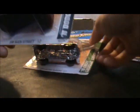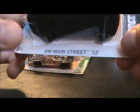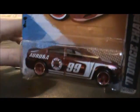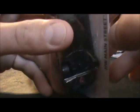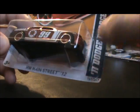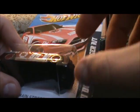What are they? Super Treasure Hunt. 2011 Dodge Charger RT. Very excited that I picked this up. I will not open this one. This one is going to be in my display case. And when I first pulled it out, I did not know that this was a Super. I thought this was like a color variation. And so having the cars like this, right? And you see the top, this part here. All you see is that, and you think, hey, what is this? Picked it up, and then I'm like, I got a Super. And there were only about 3 more Supers out of all of them, so I'm guessing per case.